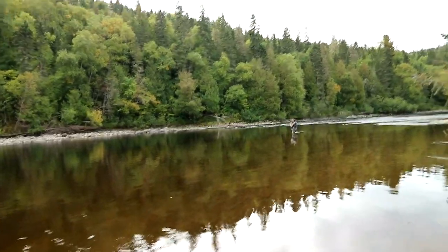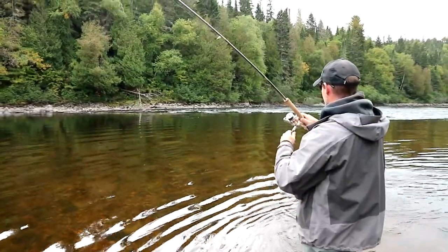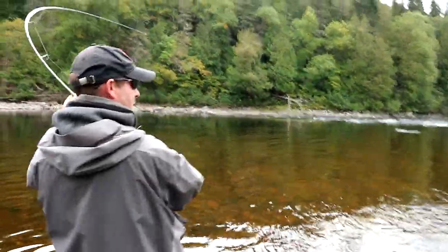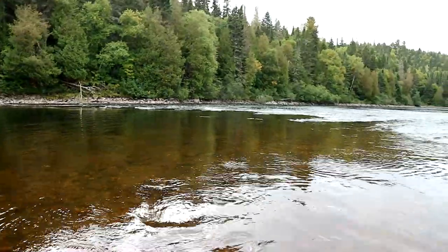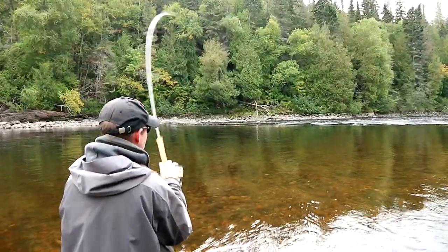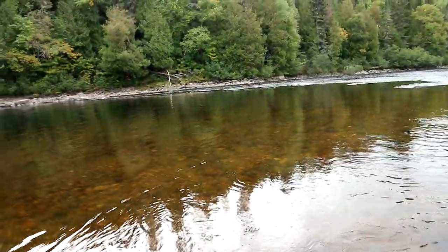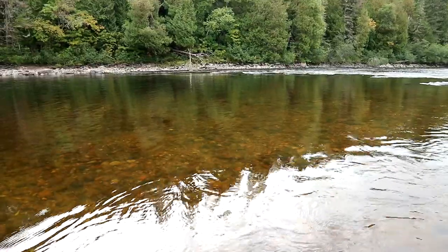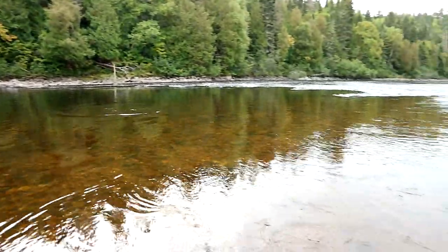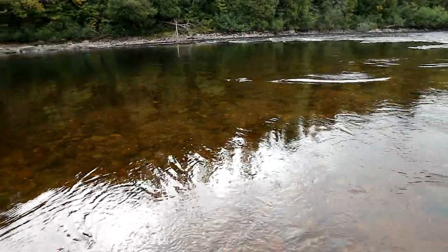Tyler's hooked up. Chinooki, you think? Yeah. Pretty sure it's not a bad looking one, but if it goes down there, I'm in trouble. I think I might be in trouble in a minute. Oh, he turned. Like a little Chinook. Pretty square on the rock. Good heavy guy. Oh yeah, it's Chinook.